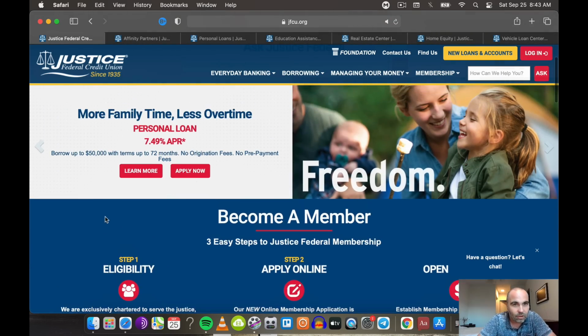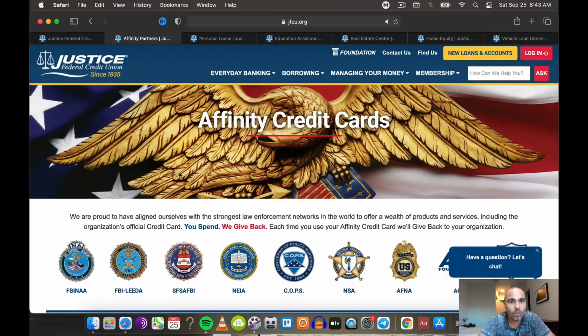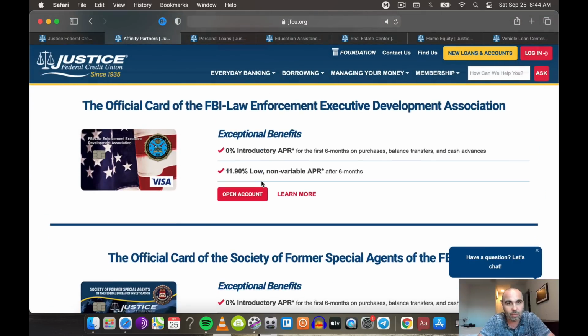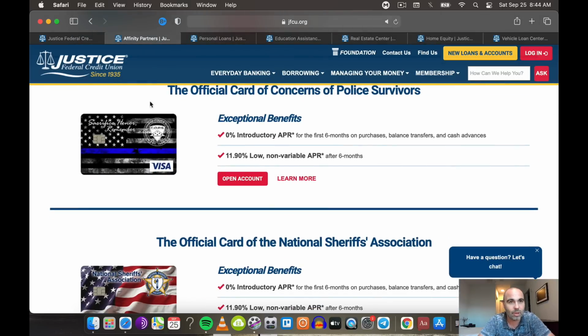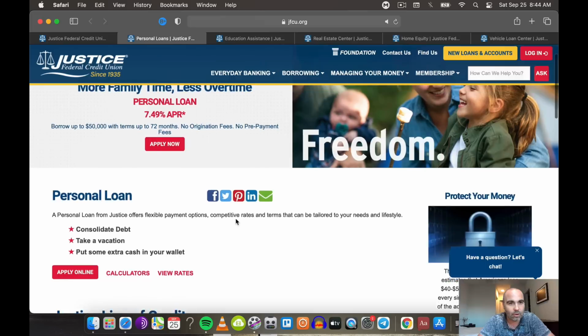All right, guys, keep rocking with me. Personal loans. So this is pretty cool right here. Give me 1 second here to get to this. Oh, before I do that, you can also get branded cards based on your military affiliation as well. So if you're FBI or if you're not FBI and you want an FBI card, you should be able to get the branded card of your choice. If that interests you, you can do that. Now let's get to the personal loan.